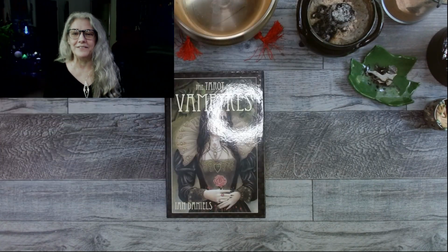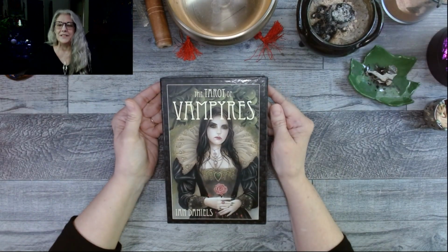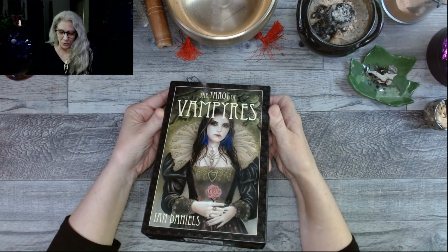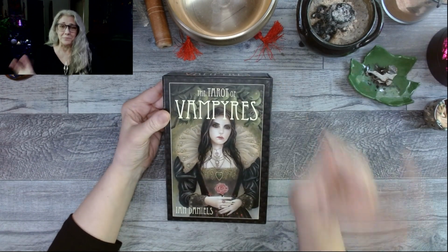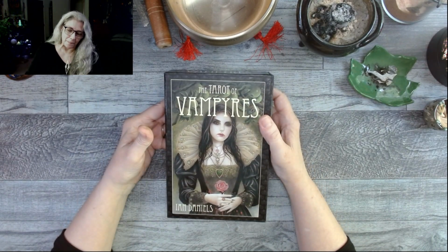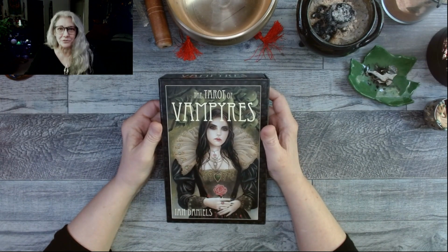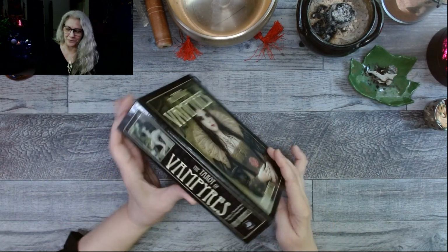It just came into my collection on Mother's Day. Even though it's not really the season for it, I want to use this deck, so I'm unboxing it right now. This is a classic, The Tarot of Vampires by Ian Daniels. Even though the copyright is 2010, it's funny how something can become a classic in 14 years, but it is. I had it in my cart several times recently and then put it away, but then my daughter got it for me.